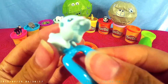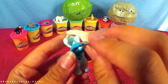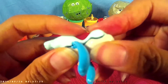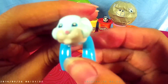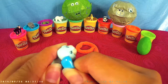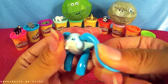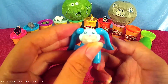First, you put the arms in here. Then you push the body here. Then add the ears. It's a rabbit!